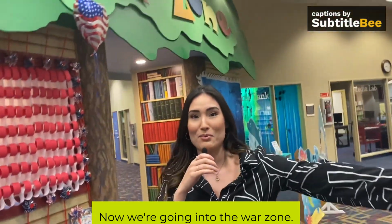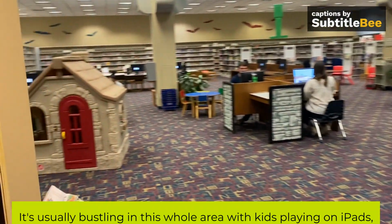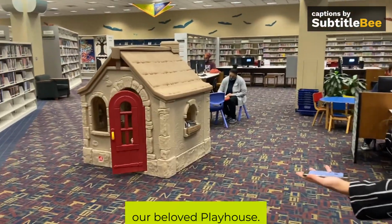Now we're going into the war zone, the kids zone. It's usually bustling in this whole area with kids playing on iPads, kids reading, playing Minecraft, and our beloved playhouse.